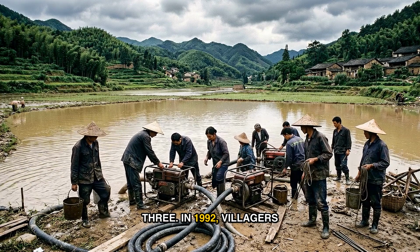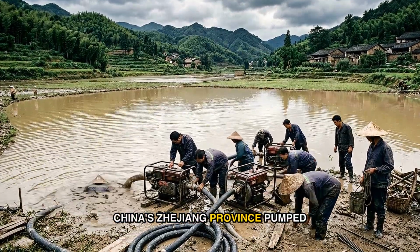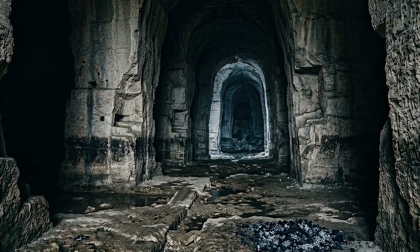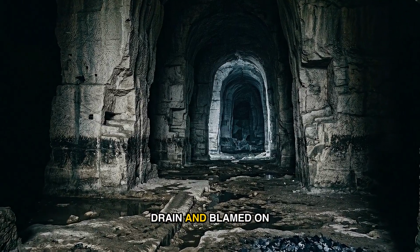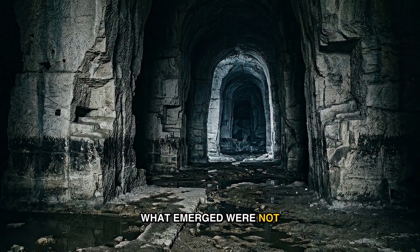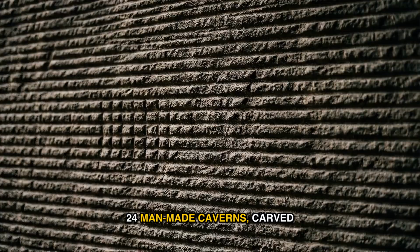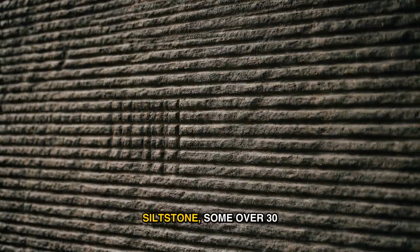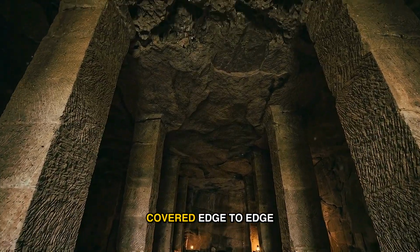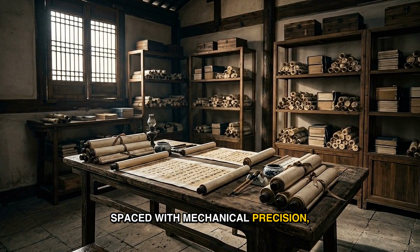3. In 1992, villagers near Longyu County in China's Zhejiang province pumped water out of what locals called bottomless ponds, believed too deep to drain, and blamed on evil spirits for generations. What emerged were not natural sinkholes. They were 24 man-made caverns, carved directly out of solid siltstone, some over 30 meters deep. Their walls covered edge to edge with parallel chisel marks spaced with mechanical precision.